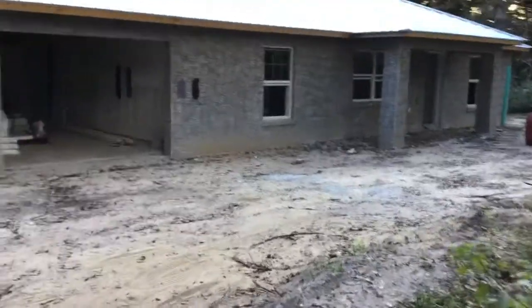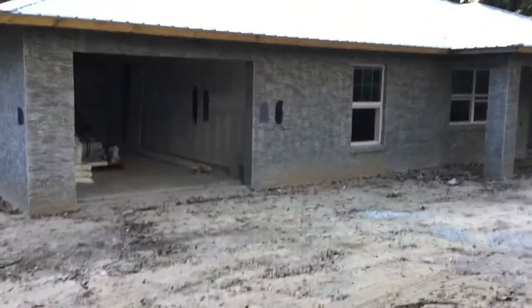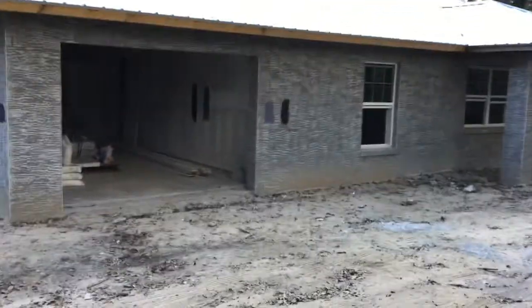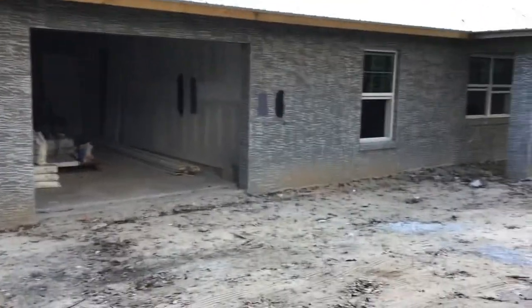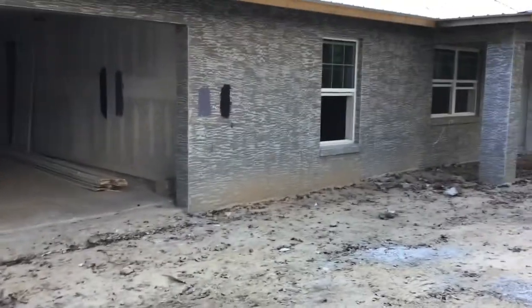Next week, we hope to put in a driveway, paint the exterior, do some trim work. Right now, we have a holdup with the installation of the countertops, which will be granite.